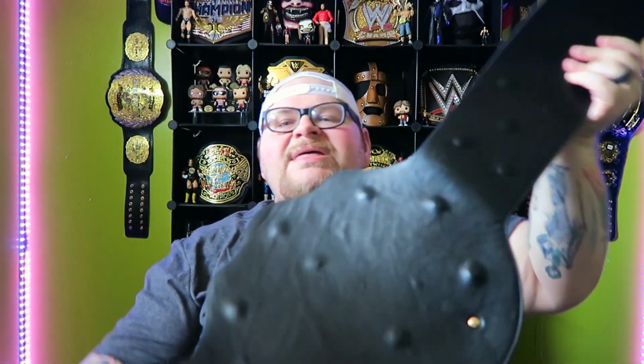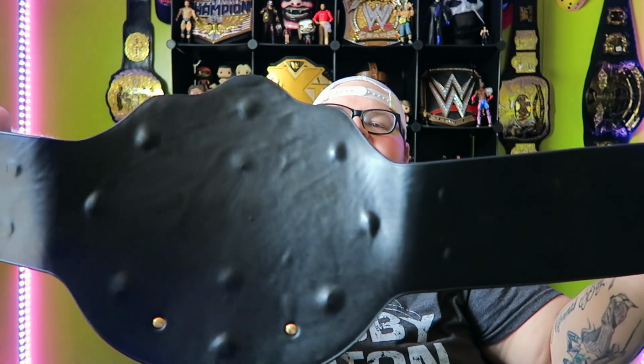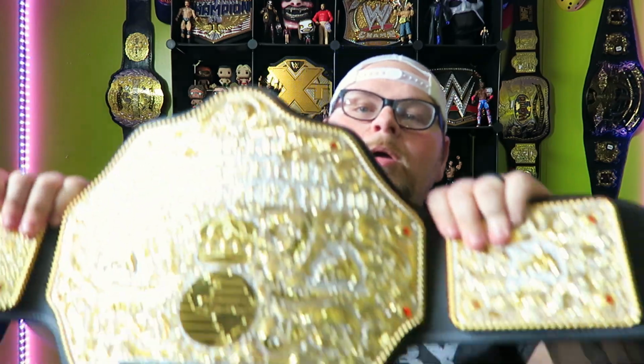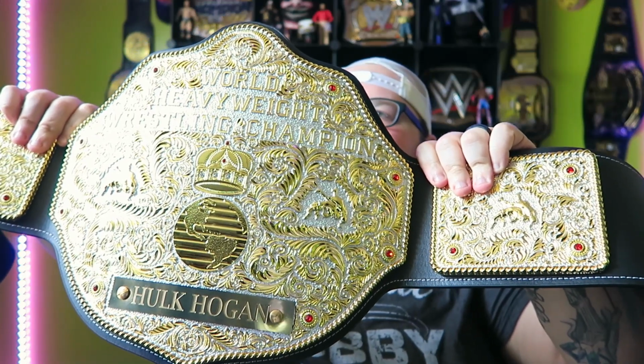And one cool thing is the back of it is covered with a piece of vinyl covering all of the screws except for the nameplate. And speaking of the nameplate, I did get a custom Hulk Hogan nameplate at the bottom of the belt as well, but that did not come from Fandu belts. I love the way this looks over the shoulder. Look how big that looks.